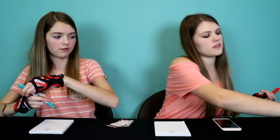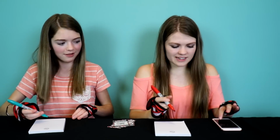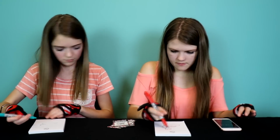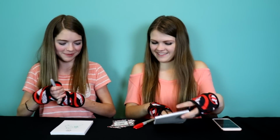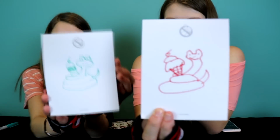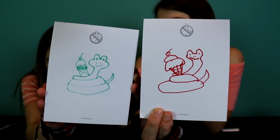All right, next thing we're gonna be doing is drawing. First round that we have to do is draw a snake holding an ice cream cone. I'm just gonna copy that. Same. Ready, steady, go! Okay, stop. I drew a better snake, but you drew better ice cream. Okay, this is mine. And this is mine. I agree. I think you do the better snake, but I do the better ice cream. Yeah, you definitely do.